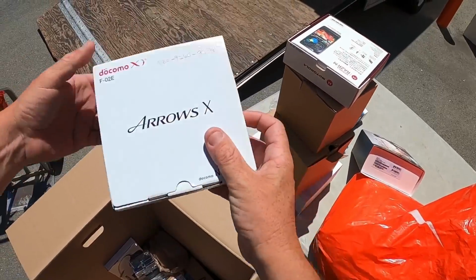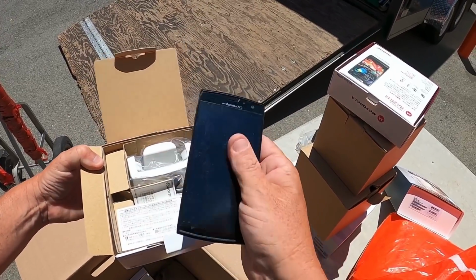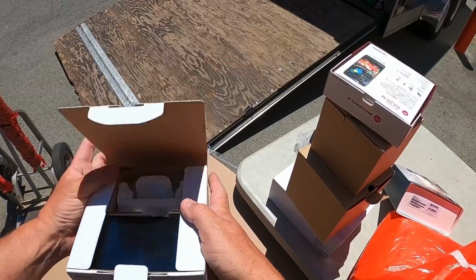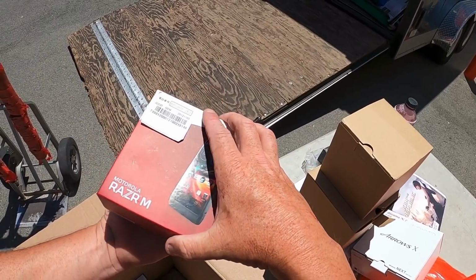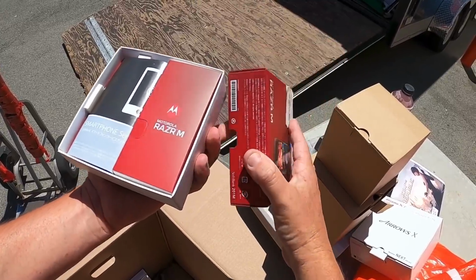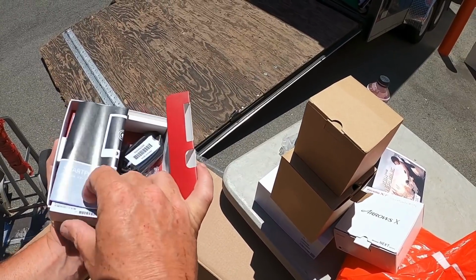Okay, this feels like there's something in it. What is it? A Docomo Next. Huh. That is a weird cell phone. Interesting. I don't know what I'll do with this stuff. What do you guys think? I don't know if this will be a fun YouTube auction. Motorola Razr. Yep, it is in here, right? Nope. No phone. Okay, just the parts.